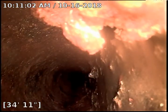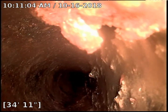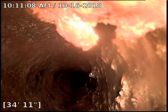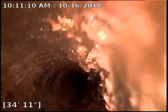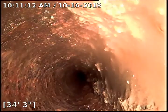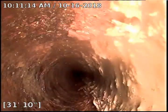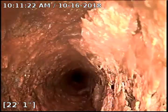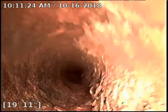Yeah, we're all the way back over there, so you can see how much debris is under the house that needs to be cleaned out of there. I'm pulling back now from the right side to the left when you're facing the house.